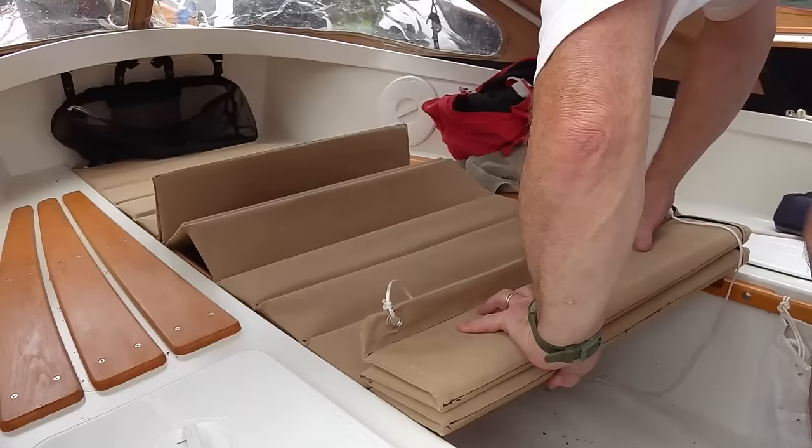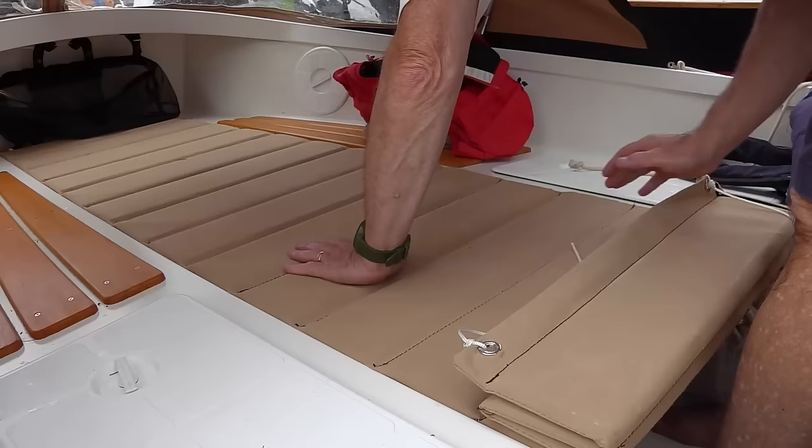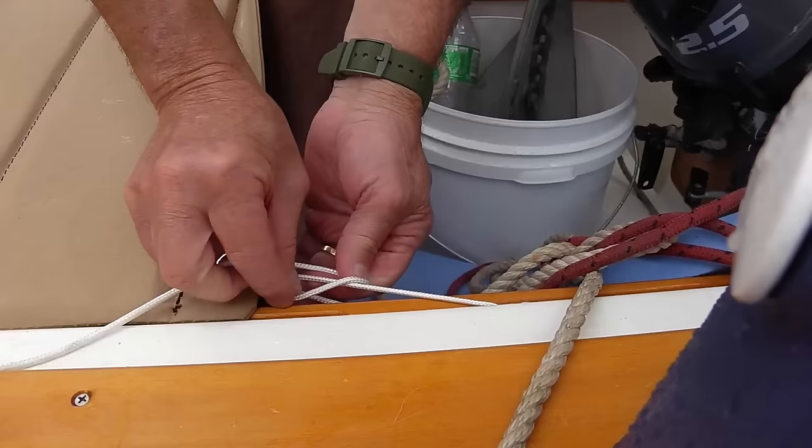So. Sits on the lid. Pretty snug. And this unfolds all the way back, and then I just secure it. So that just tensions there. Yeah.